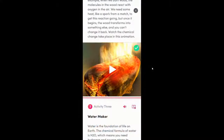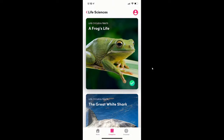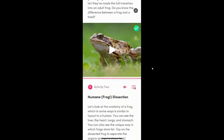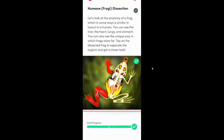So let's go back here to our platform so we can go over a couple more things. And as you saw there, you've had some lessons here. The Frog's Life. Let's go ahead and check this out. Frog's Life, one of my favorite lessons too, as today many students may not actually get to see an actual frog dissection, but this is something that is really neat and cool. And this is the humane frog dissection. So let's go ahead and check this out here.